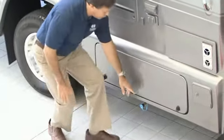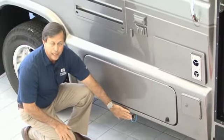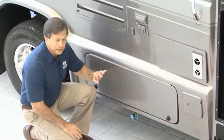Propane fill for a grill. If you decide to hook up a grill on the side of the coach, we also provide a propane outlet for that. It's on a quick release disconnect.